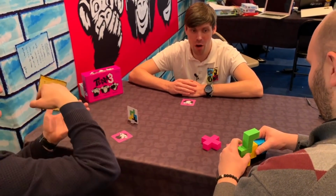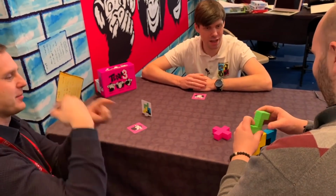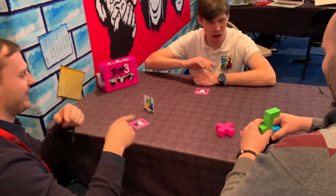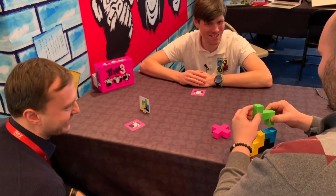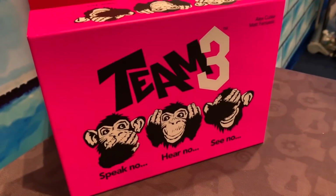One step down. Oh, yeah, it needs to fall on its face. No, no. Okay, so yeah, like this, but turn it 180 degrees. Turn the piece, but not that, not upside down. Other axis, other axis. No, it's the same axis the other way. Different axis. Yes, excellent. Put it down. Yeah. So that's how you play Team 3.